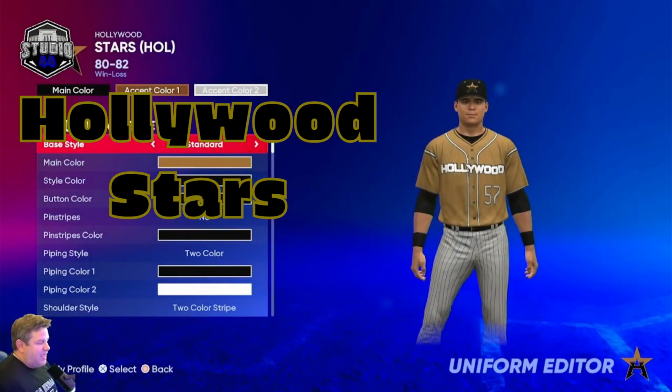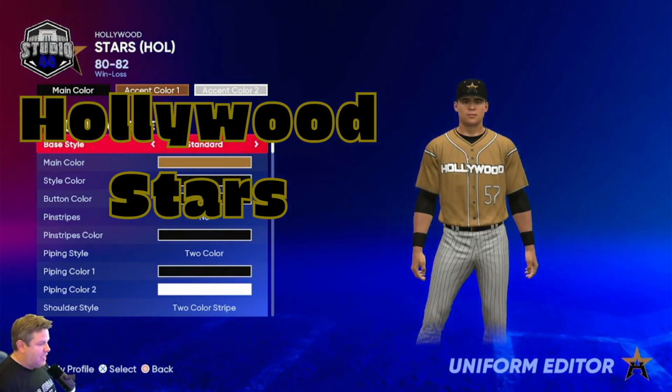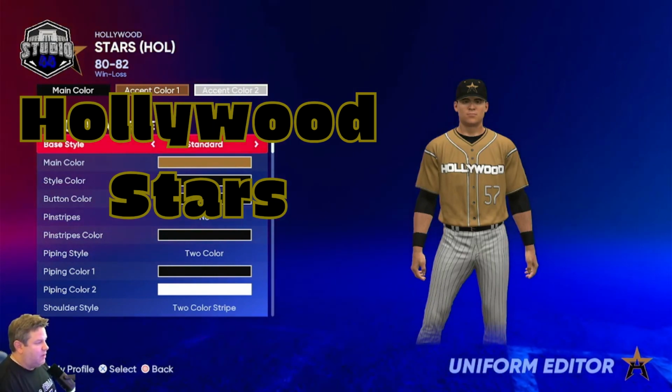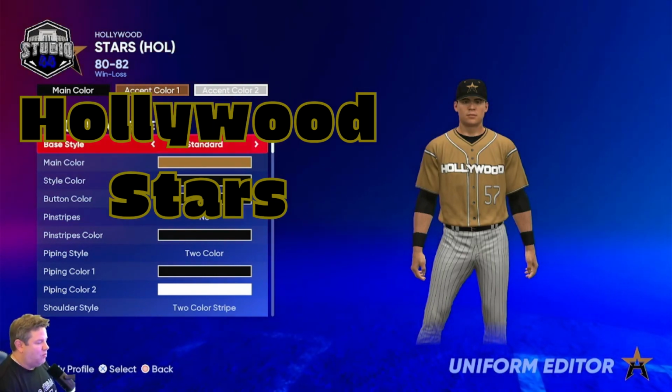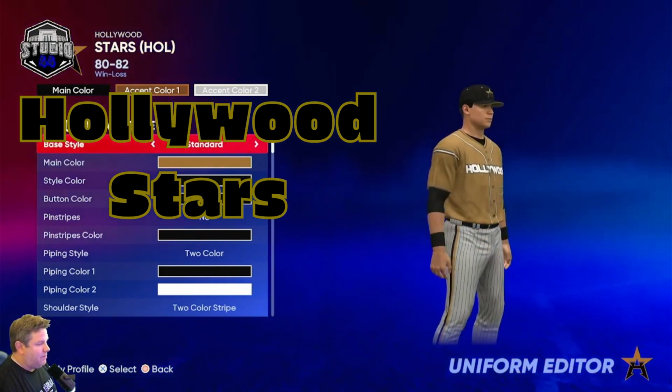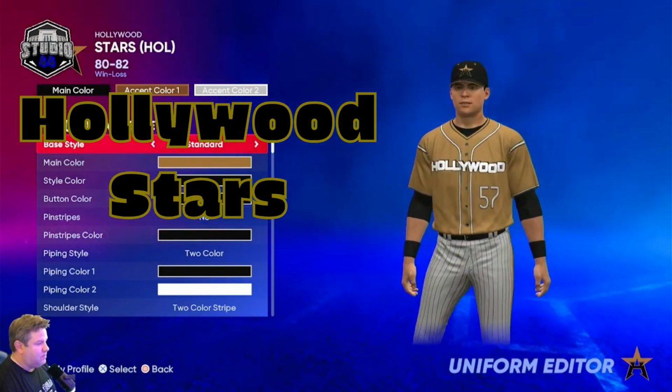The Hollywood sign is new this year. I found that in the vault. It's shaped like the Hollywood sign, so I stole that and threw it on there. I like how that one turned out. I wish there was a better way to do gold in this game, but again, I try to recreate what my brother had, the same fonts and stuff like that.